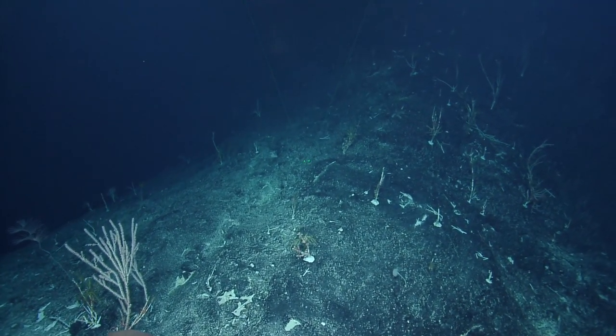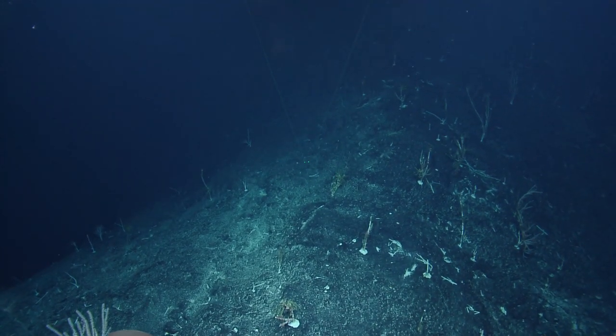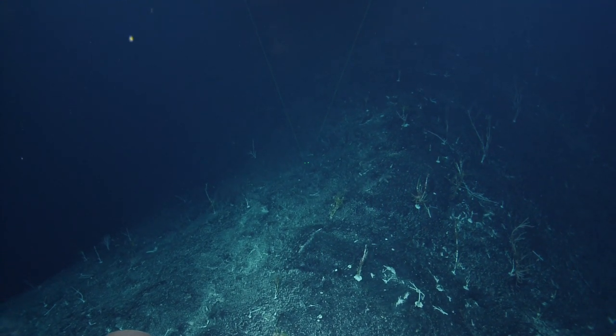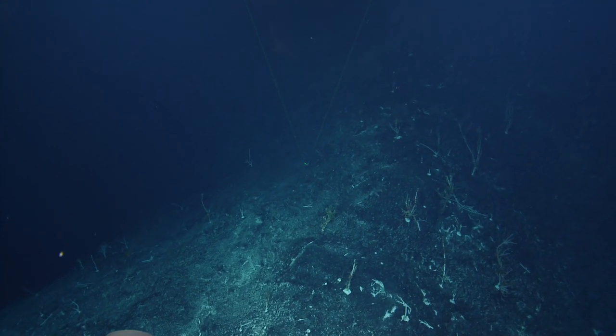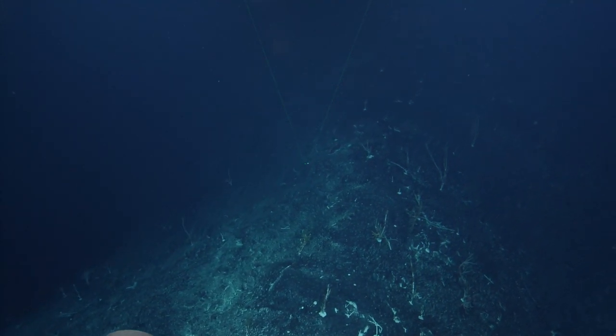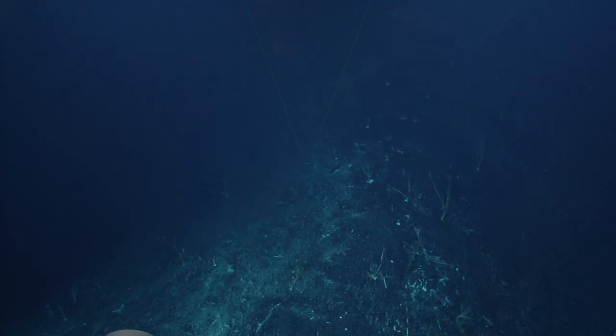There's a sponge. Cross salad. I wish there was a whale shark. Down here? I don't think it'd be happy. Do they dive? No, they just feed on... No, they don't. But I just want to see one.